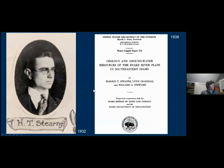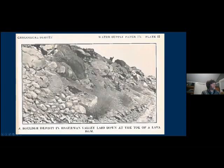Similarly, another study in the 1930s by Harold Stearns, who's done a lot of work in Oregon and Washington in his career as well, was a detailed study on the geology, and again, is also partly focused on groundwater in the Snake River Plain. He too took photos of these boulder deposits left by the flood, but did not link them to the overflow.